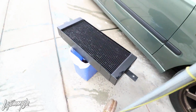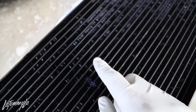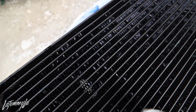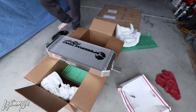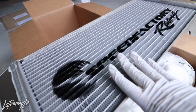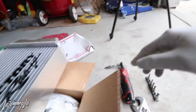The old radiator's out, and before I thought it was leaking from here, but it's actually leaking from the top, and it's just dripping down all the way on here. I don't think these are really repairable. But yeah, I was gonna let it drain out. And now just gonna drill two holes in here and mount it up, and that's it. Also, one thing I just found out is this one is slightly taller, so I need to trim the radiator support a little bit more to fit this one.